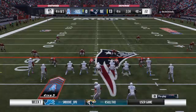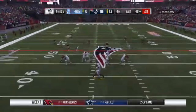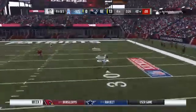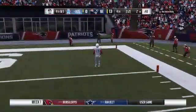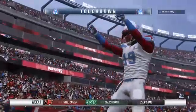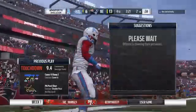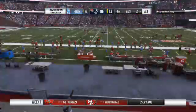Gun. Got to try it here. He's back to throw. And he finds a man with a crossing route. Touchdown, Houston. A big play there. 52 yards. And his guys are able to make this a close game again.